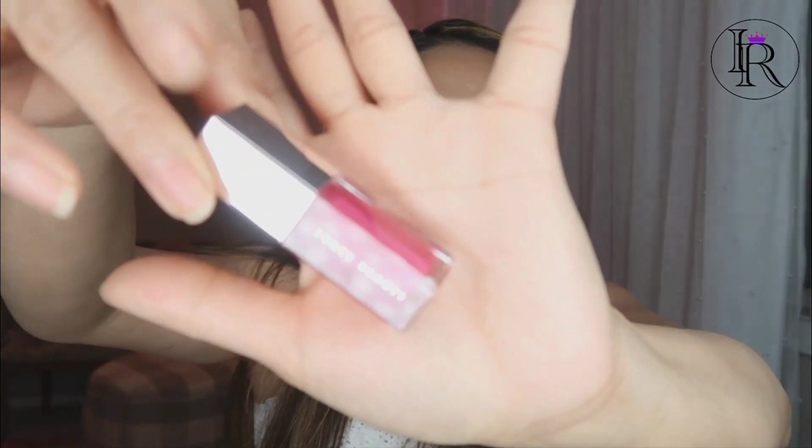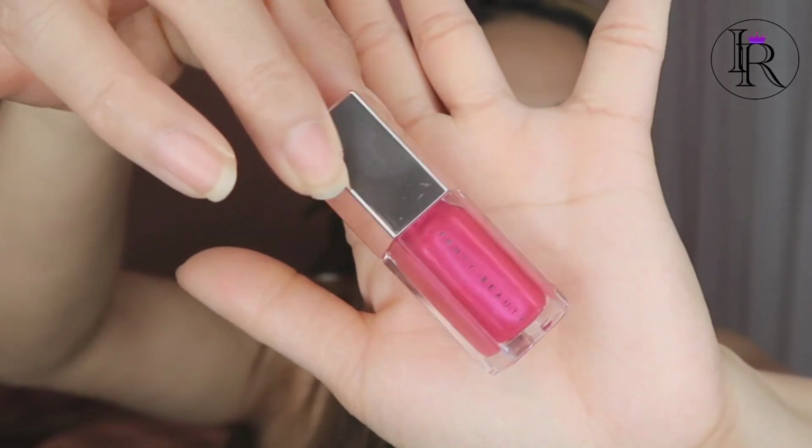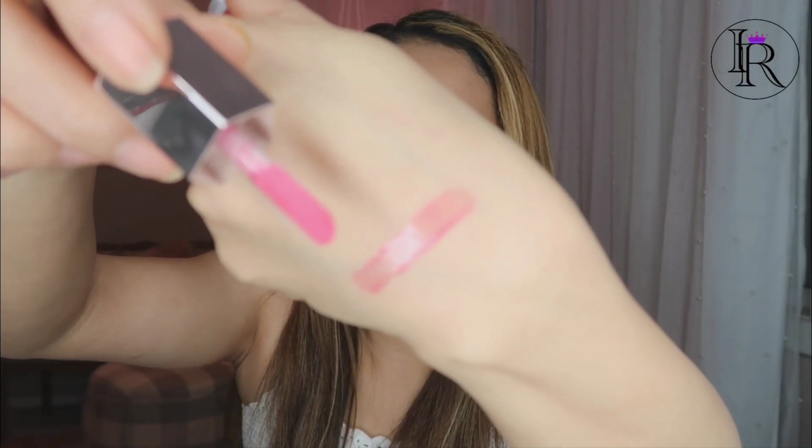So let's open this. Excited. There. Look at that. It's so beautiful, guys. That's the color of this. Oh my god, this smells so good. You know what, guys? I'm going to remove my lipstick. I wanted to try it now. It smells so good, guys. It smells so good.